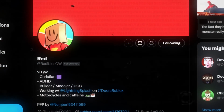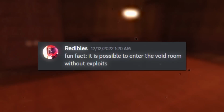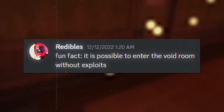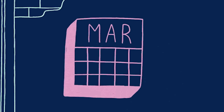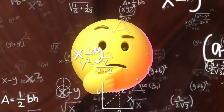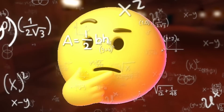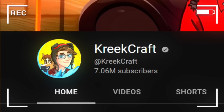Vertibles, the co-developer for Roblox Doors, did mention that it is possible for players to get into the structure without the use of exploits or even hacks. For literally months since the game has been released, nobody really knew the process to gain access to this special place, until recently. A stream from Creecraft seemed to finally have broken the forgotten spell.